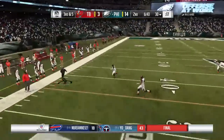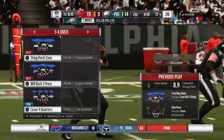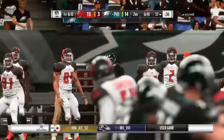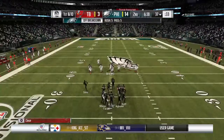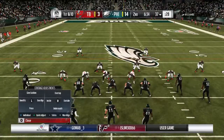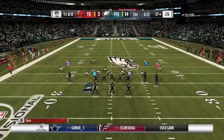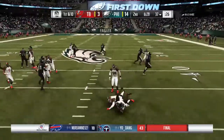From the gun on 3rd down, Wentz. Throw left side complete. That's Sims. It goes as a gain of 6, and it's a 1st down. And that's how you pick up a first down. Not only does he make the catch, but has enough body control to get his feet down inbounds, toe tapping and dragging to make sure he gets it done.